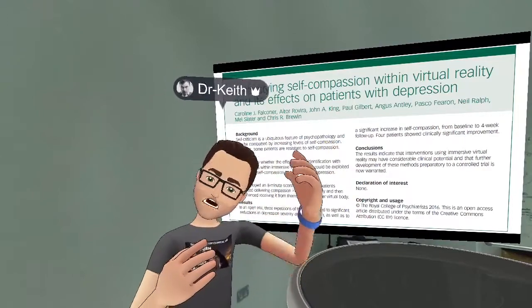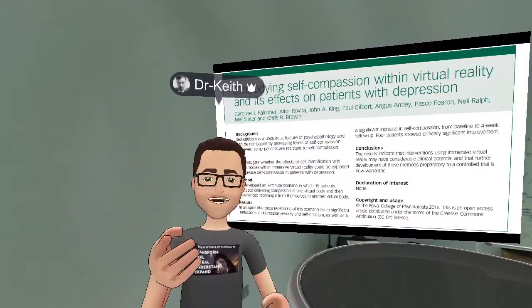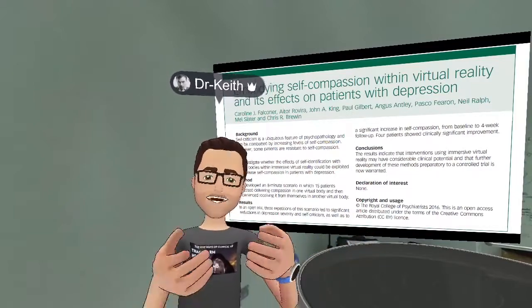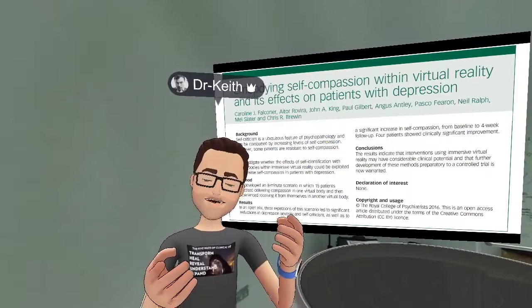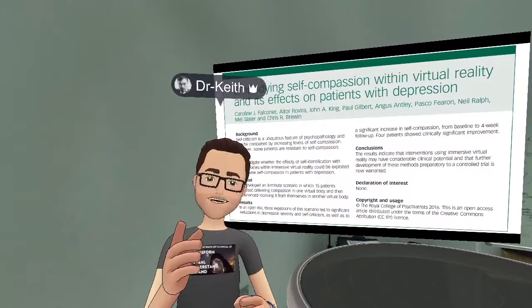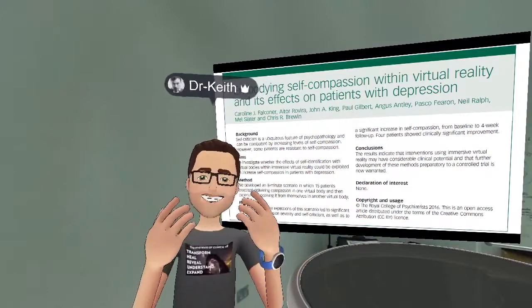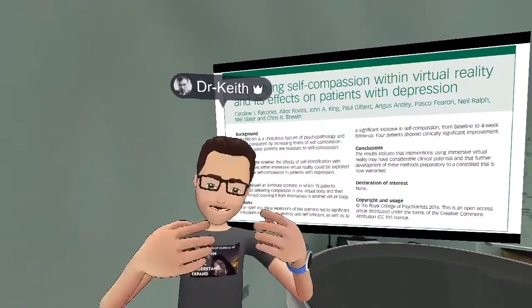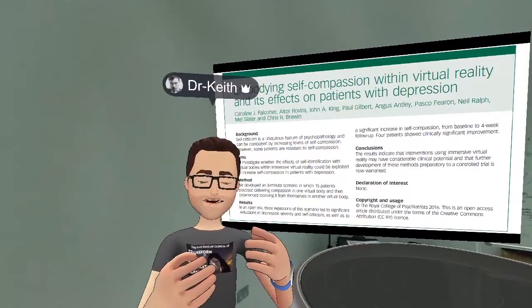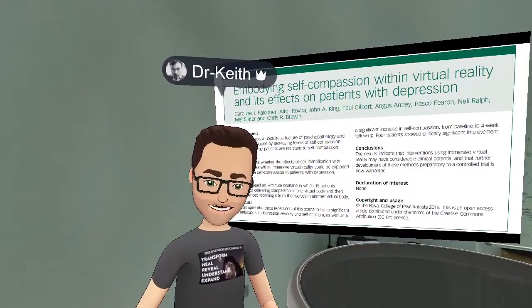And it started with a scenario where this child was distressed and crying. And the participants were asked to comfort this child, to be compassionate towards this child. And then after a couple of minutes, the roles were reversed. And interestingly, the participant would then take the role of the child, and they would hear their compassion being played back to them. So, interesting. Very difficult to do in the physical world, I think you'll agree. And did it actually work?